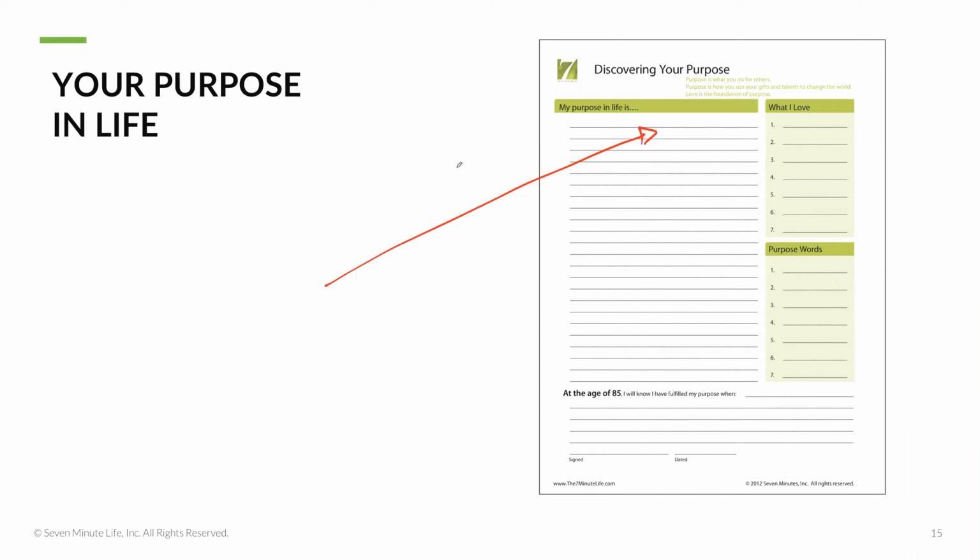As you turn to that page, your purpose is going to drive out of what you love about your life. It's going to drive out of things that you find purposeful. And as you look at your purpose in life, I think so many people are looking to have this grand, "Oh, my big purpose in life is..." I don't think that's true. I think you can have a purpose for today, and I think we can celebrate that.